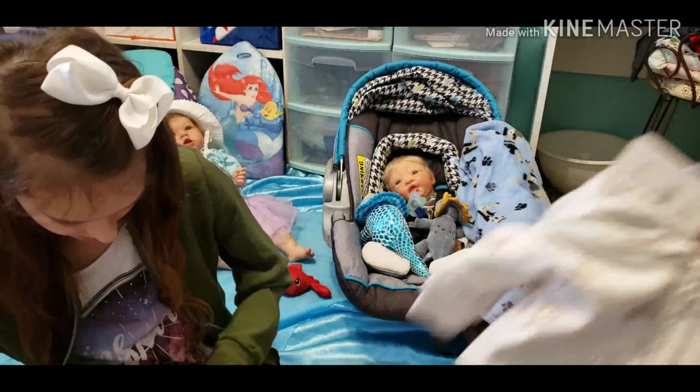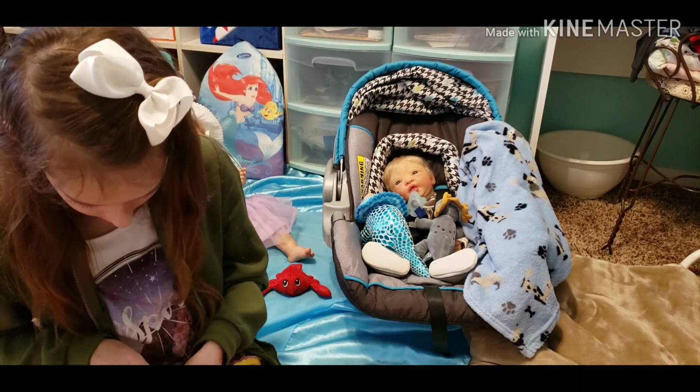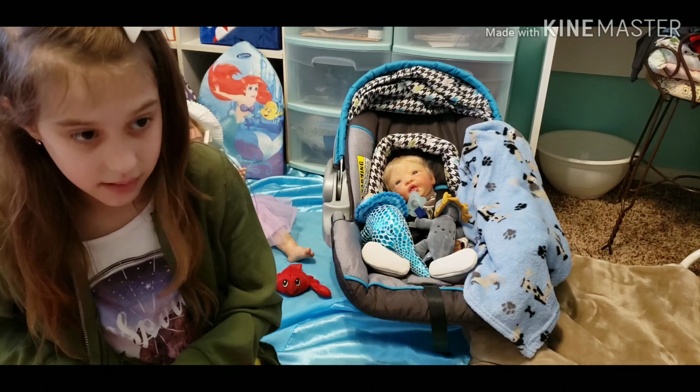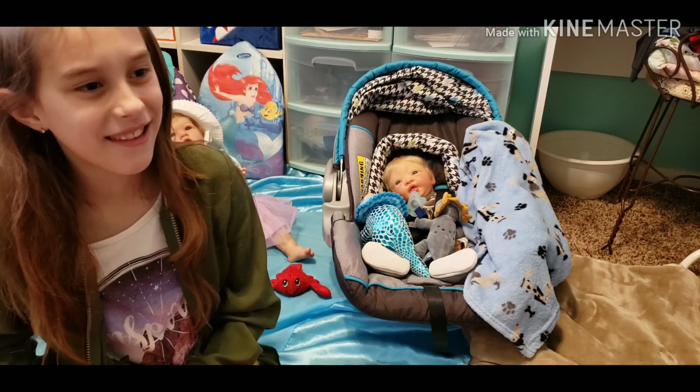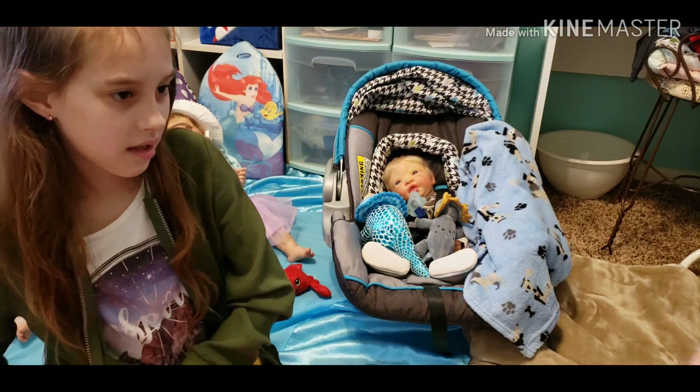That's so cute. So this one's a preemie, because Miss Raven has several preemies. Yeah, Rose and Sophia and Mason. Well, I guess we could put a headband on it and make it girly.